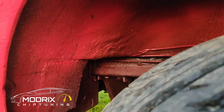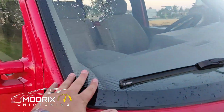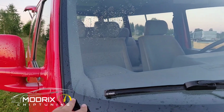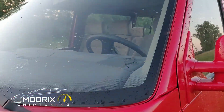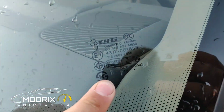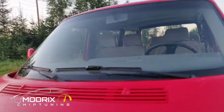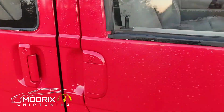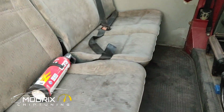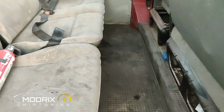Look there, we have all corrosion done. There is none of corrosion in here. We broke the window twice, so this window is just brand new now, because we broke the previous one. And all the doors are opening well. Here we go, the seats have to be cleaned, washed and chemically cleaned.